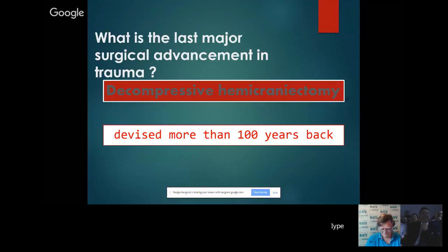I always start with this: the last major surgical advancement in trauma is decompressive hemicraniectomy, which was devised more than 100 years ago by Kocher.